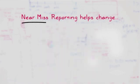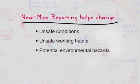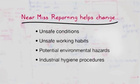It allows us to see what we need to improve, including changing unsafe conditions, unsafe working habits, potential environmental hazards, industrial hygiene procedures, process safety. Near-miss reporting allows you to share your experience, including the small mistakes which could have resulted in an injury, with your coworkers. Experience is one of the best teachers, especially when it comes to lab safety, but only if you share what you've learned with others.